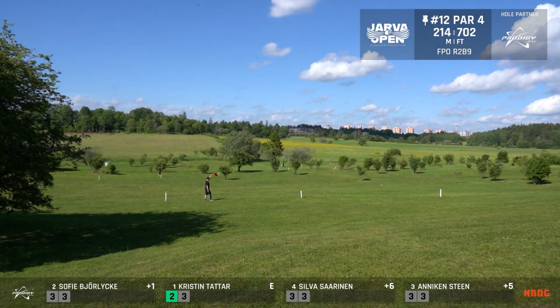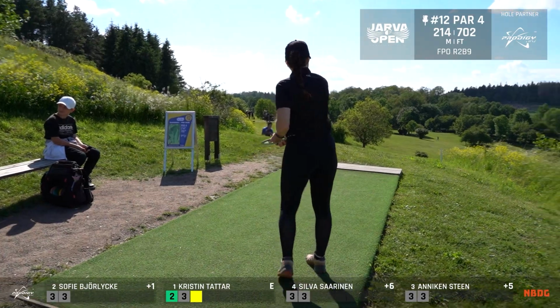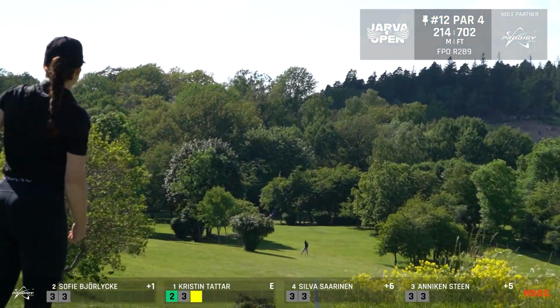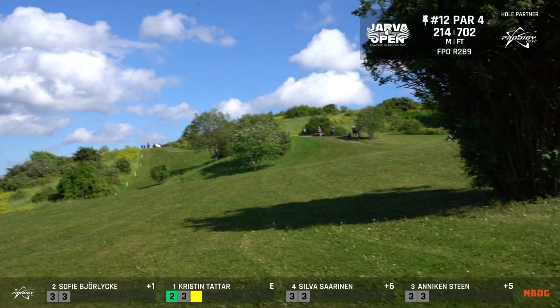And, yeah, she is going to find the out of bounds over there on that right side. That's really... She went early. That's going to be a tough up and down for her. Sofie playing a bit more of a straighter shot.